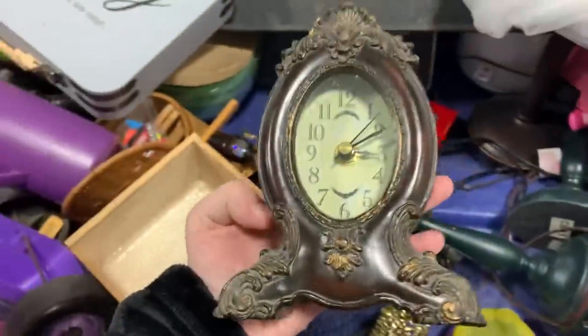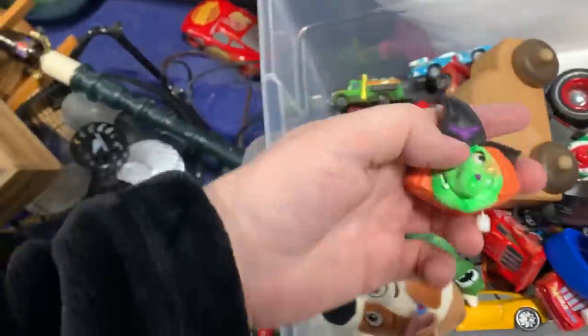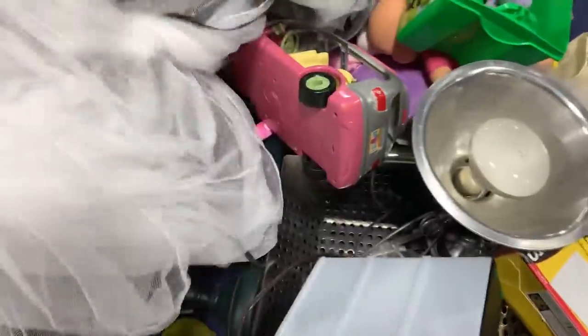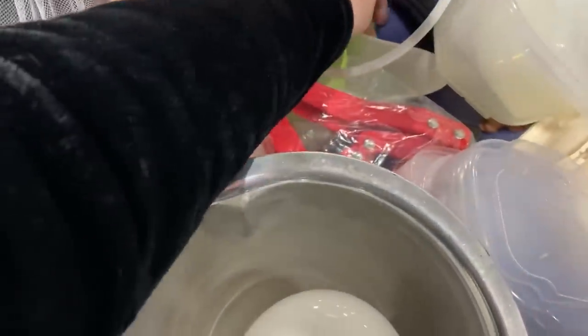What a cute little treasure chest. Ooh, trinkets. Whoa, I used to have this from McDonald's or something. That's old. Oh, here's a bed canopy. Whoa, this is really cute. Bed canopy. Baby. Oh, this is cool.